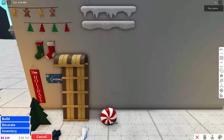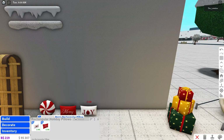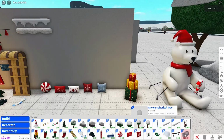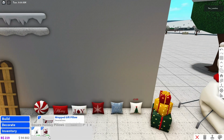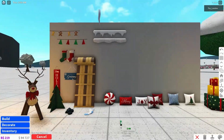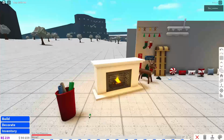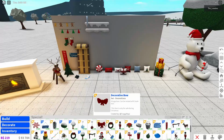and we have some new pillows. So we have this peppermint pillow, we have this merry red pillow, and this joy pillow. And as part of the square set, we have a snowflake and a let it snow pillow. Oh, there's also more. We have a tree pillow and a wrapped gift pillow. And we have tape. I'm gonna set this over here. And a gift wrapping station. So all the other Christmas stuff is in here.